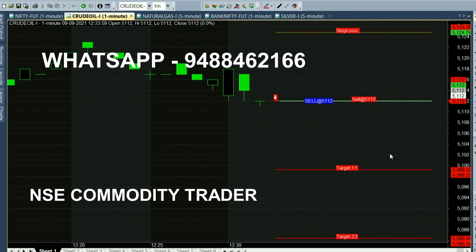At that open point itself the sell call came: sell at 5112 is the selling entry point, and the red color lines below are the first target and second target lines. Our first target is below 5100, the target range is 5099.22, so we are expecting the 5099 range. Let's wait and see how this sell call works in the live market. Will it break the target or the stop loss?